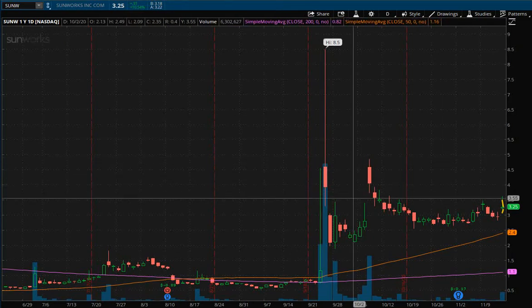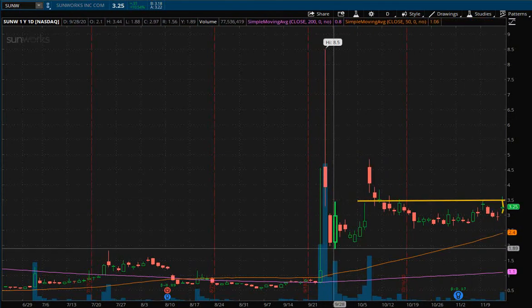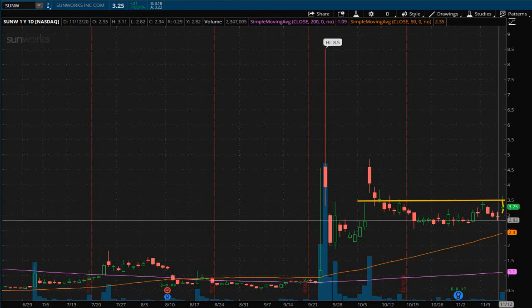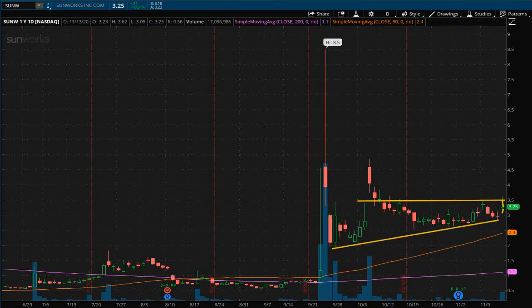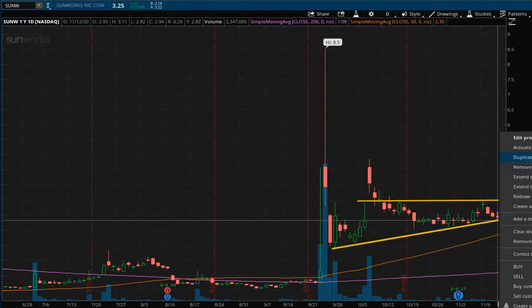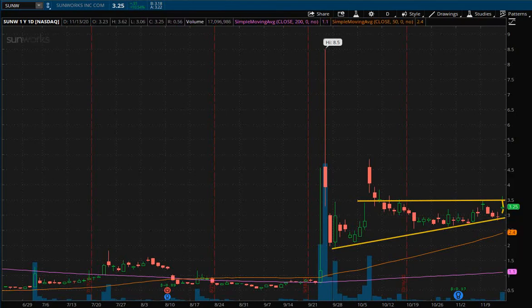Just one more time, I do want to highlight these areas up here, this 3.50, and the trend line over here. Again, this is more of an ascending triangle pattern right here, but again, it is a continuation pattern, and on this daily chart too, you can see it is in a bullish trend. So I'm really excited for this ticker. I do think it's going to go on to some nice highs once that area of 3.50 is broken.